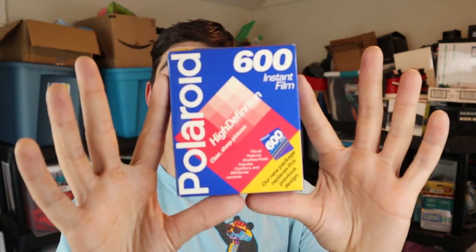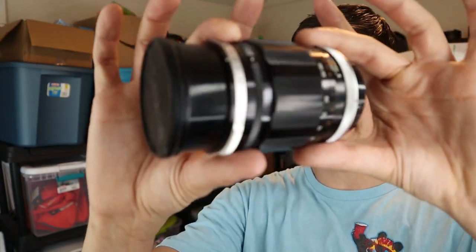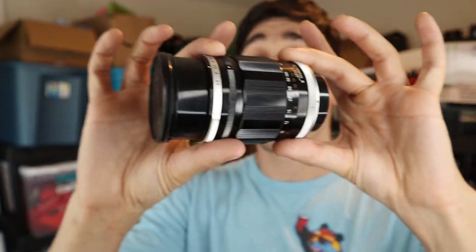Next up is a pack of Polaroid 600 film. These sealed packs like this sell between $16 and $20. Then another small item, this is a Canon camera auto wind for a film camera. These tend to go right around $20. Sticking with the camera theme, the next item is a 135mm Canon camera lens. This should go for right around $50.